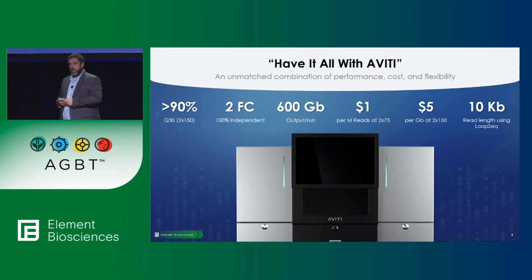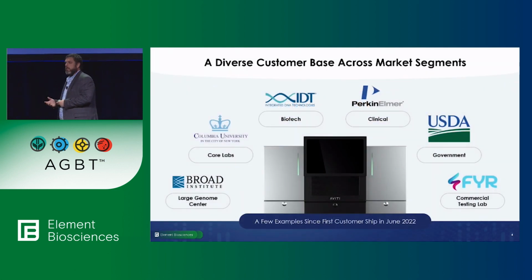As adoption has picked up, what we found is that AVITI is actually the right sequencer for many different markets. Initial customers, some of them lent their names to this slide, really span the big umbrella of genomics that we all live in, right? Across many different sectors, sizes, focuses, AVITI is the right system for a lot of those needs.